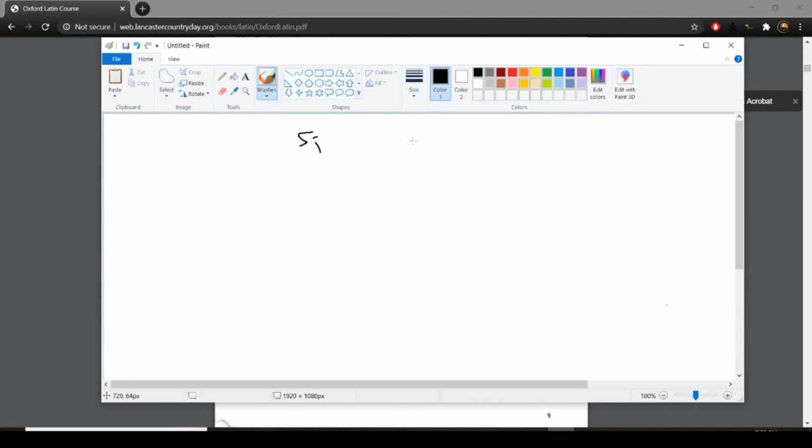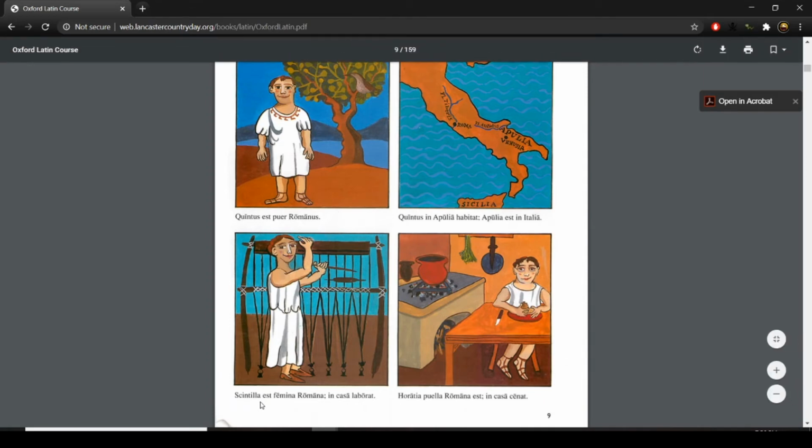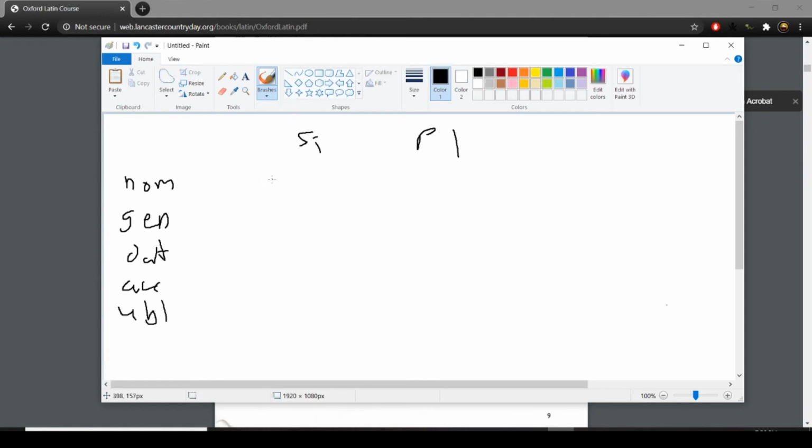Now we have the second declension. In Quintus, the US tells us it's second declension. Just for example, down here, scintilla, the A tells us it's first declension, but the US tells us this word is in the second declension. So I'm just going to abbreviate. Accusative, ablative. The second declension endings are as follows. Us, e, i, o, um, o, with a macron. For the plural, it is i, orum, is, os, is.